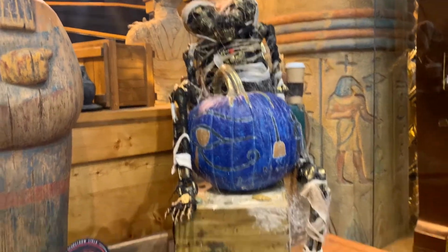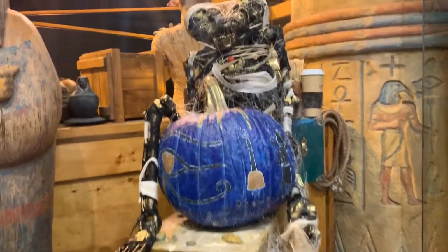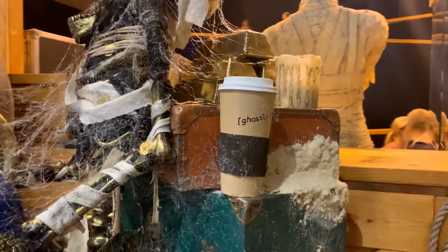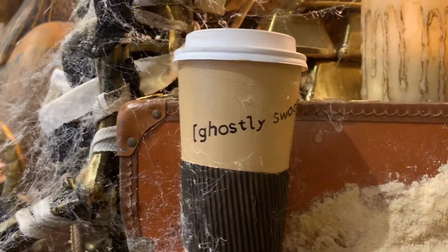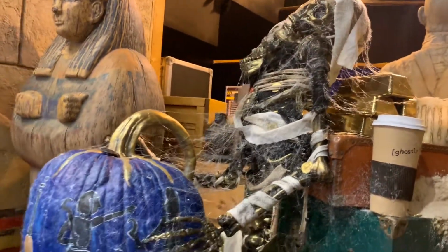Very tiny one compared to all the other ones that we've seen so far, but this one does have a kind of a tiny Easter egg. If you've been on the Mummy ride, you see this cup of coffee over here that my man Brendan Fraser needed, but it says Ghostly Swoosh on it. Just a little Easter egg right there for this little scarecrow that we have here.